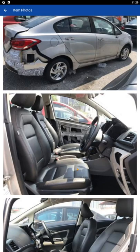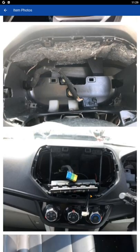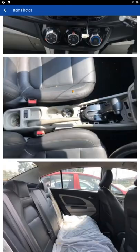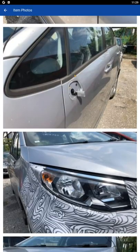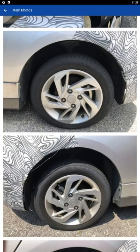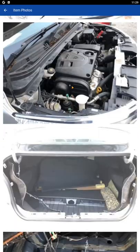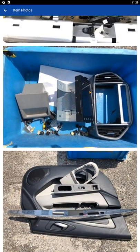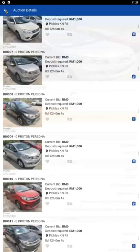Inside we have a torn apart interior, and the infotainment, the gauge cluster has been gone. Plenty of bezels and parts are gone as well. Oh, it's got a GKUI infotainment system. A lot of the parts are outside the car. Interesting.